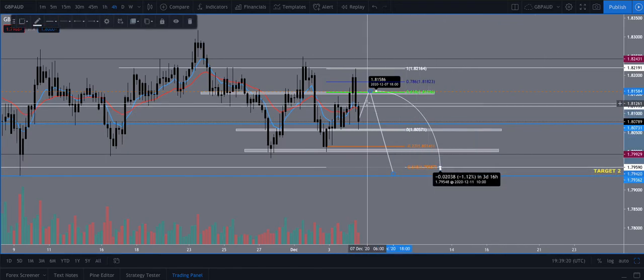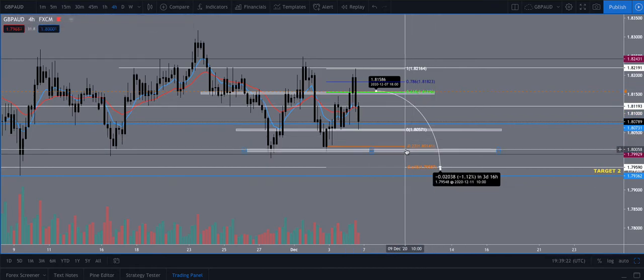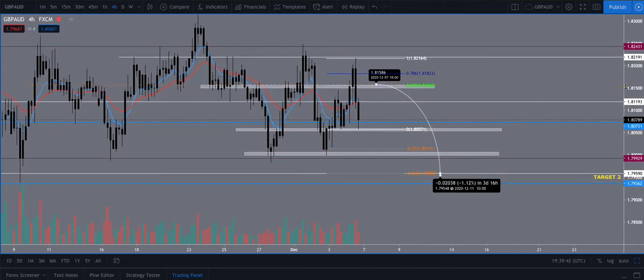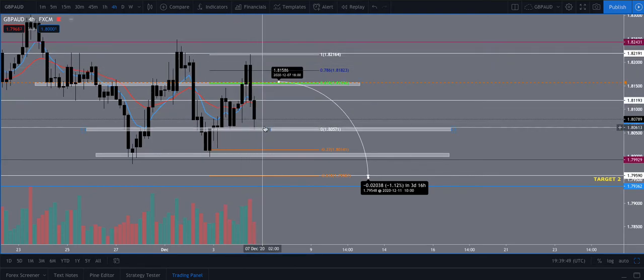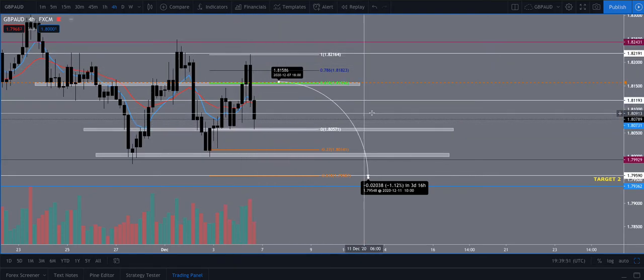So that's for GBPAUD. Now these regions that I've marked on here are just liquidity zones where we have seen that price has rejected off this region, which could mean that liquidity is coming into the market for that particular pair in this particular direction. In this region, we can see that we have a lot of spikes, and it also lines up with our 61.8 that I've just plotted from the previous highest high to the current price lower low.